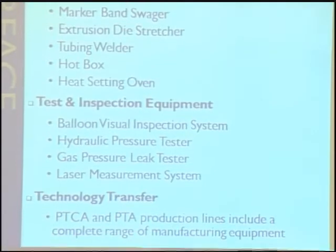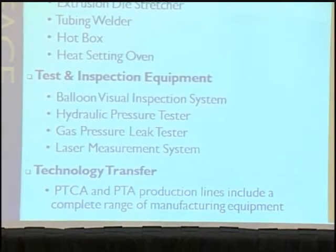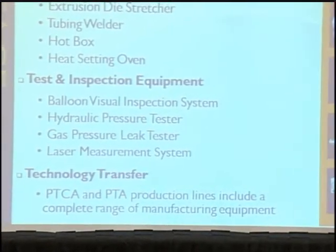So we have gas pressure leak testers, laser measurement systems. And in fact, one of the things we're showing at our booth today is a balloon visual inspection system, which will do both dimensional and visual inspection of your balloon. So we've taken visual inspection to the next level.